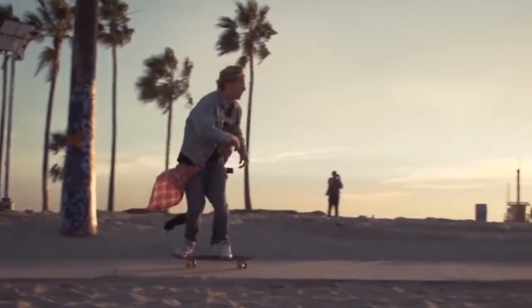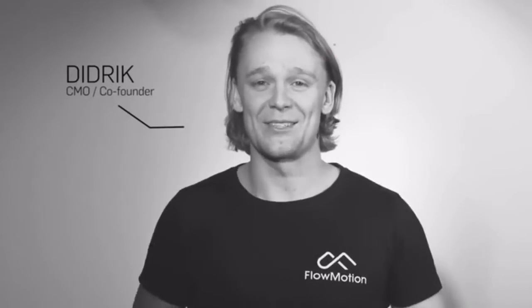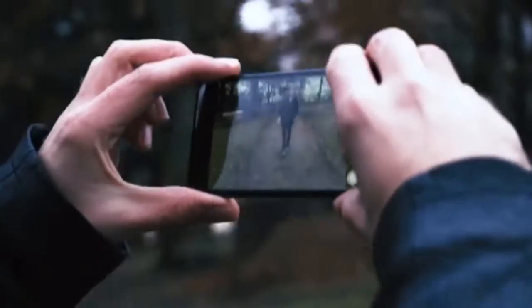This thing's cool. As far as this, I mean, it's so stable. It's pretty rad. Hi, I'm Didrik from FlowMotion. It's hard to capture smooth video using your smartphone. We've all been there. The camera is so good that you can make a Hollywood movie with this thing, but your phone is almost impossible to hold steady.